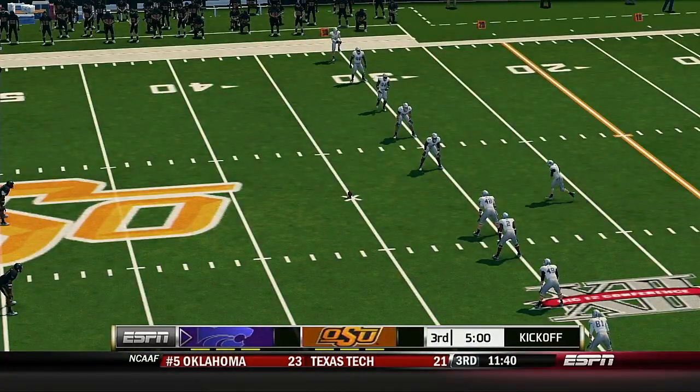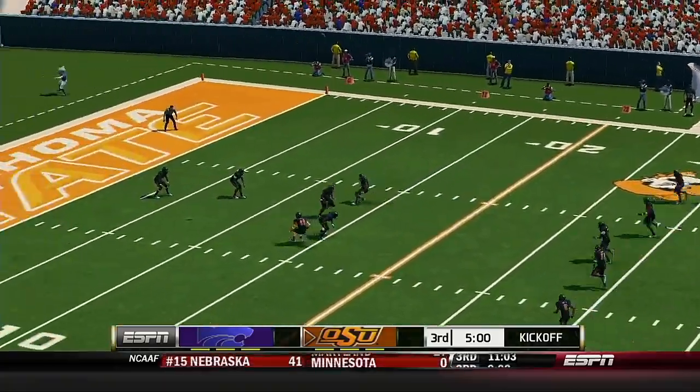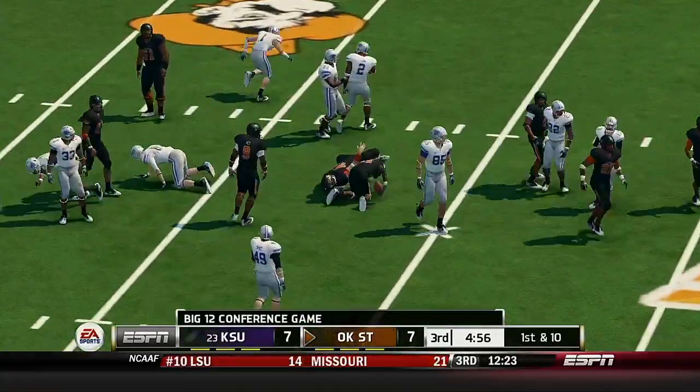Well, Reese and David, I know you're jealous. This is the kind of games you guys like to do. But that's Thursday night. This is the big show. Morris from the four. He's taken down at the 30-yard line.